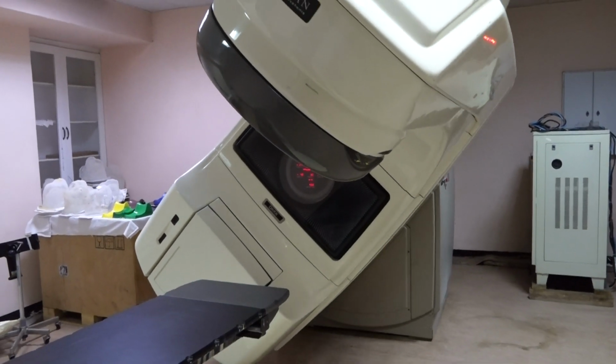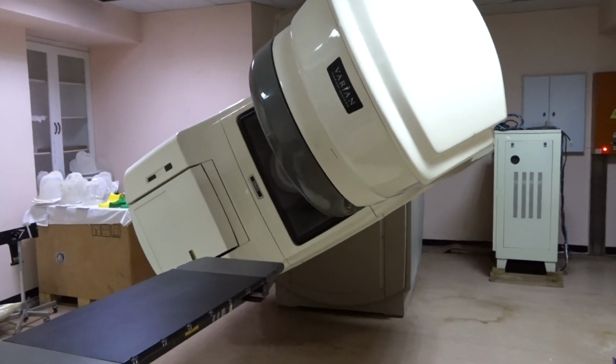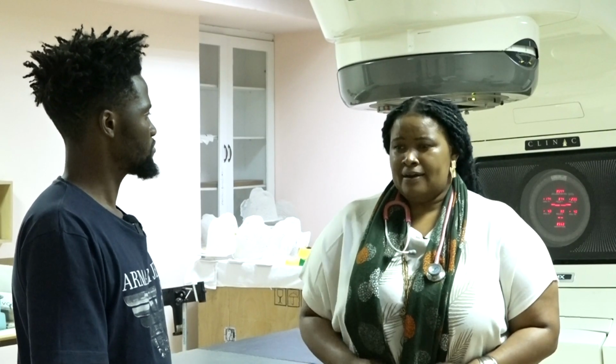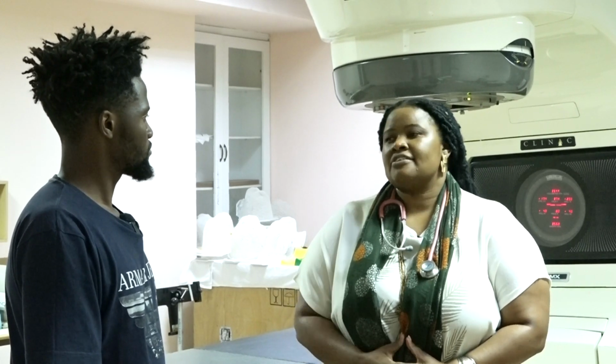For the scanning process that we do before treatment, we have a CT scanner, a CT simulator. I will show you when we do our tours here in the department. So we use a CT simulator for scanning, and then the linear accelerators for treatment.